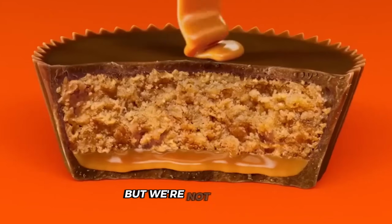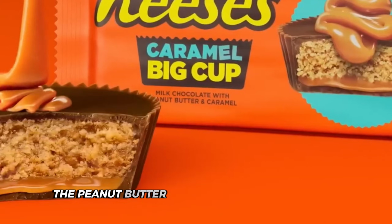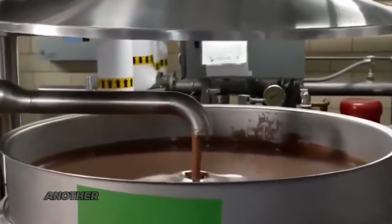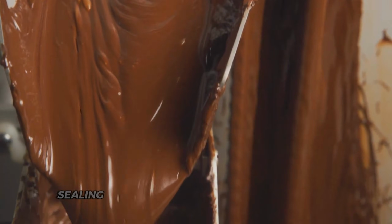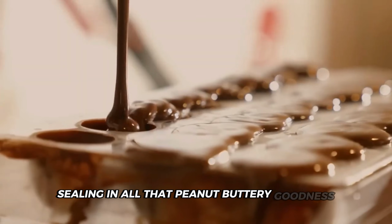But we're not done yet. The peanut butter needs a chocolate blanket. Another layer of silky, tempered milk chocolate gets poured over the top, sealing in all that peanut buttery goodness.